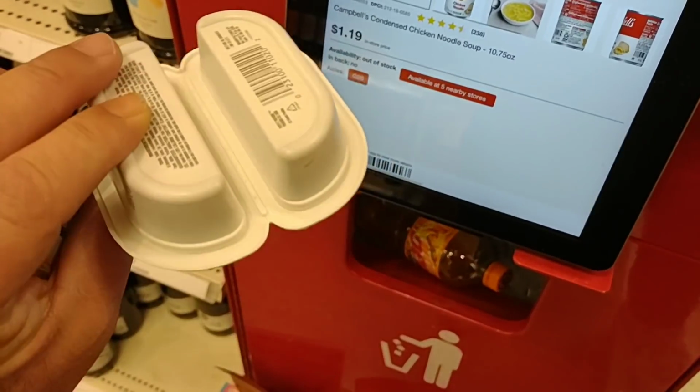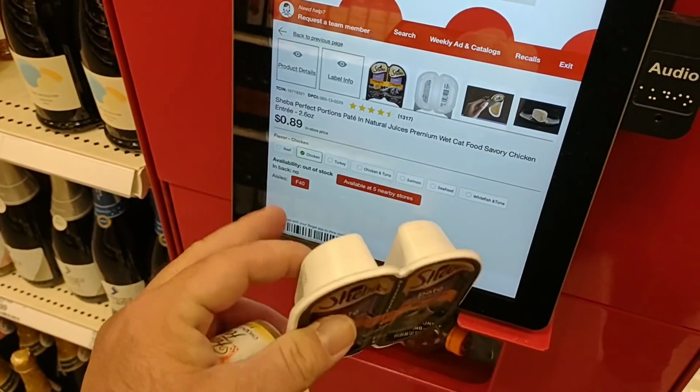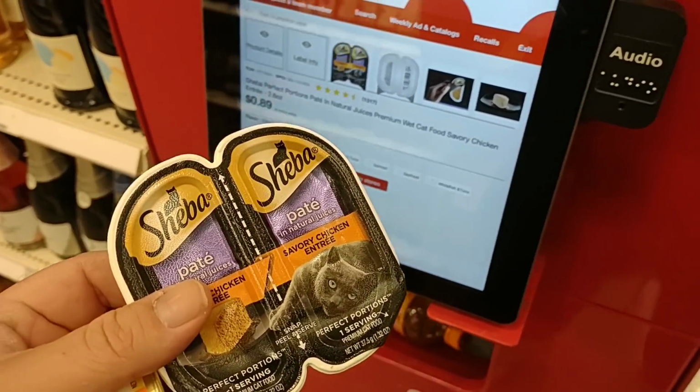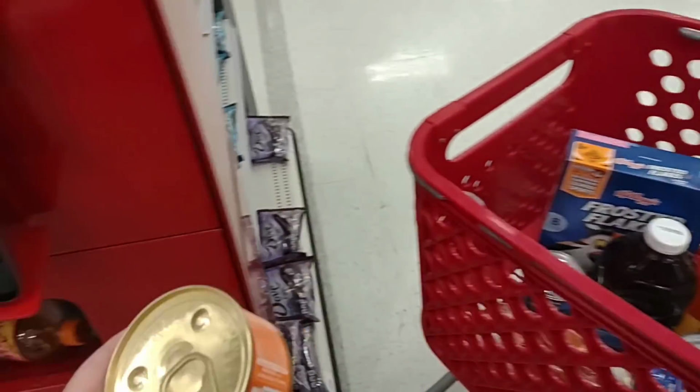Now on to our pet food with the Sheba pack here. Okay, well that is 89 cents. Awesome. We've seen these as high as $1.09. I believe it was $1.09 at Kroger.